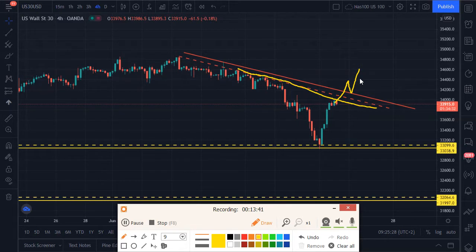But the best thing that you can do is don't predict, wait for the market to do its thing before you take that. Remember, it's only two moves, up and down, so just wait for the market to show you that now I'm breaking this area. When this area is broken, it's like 34,000.